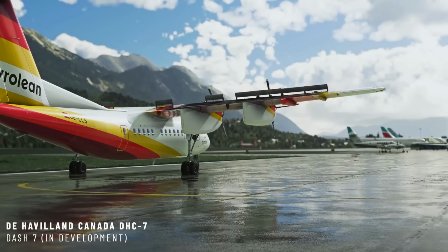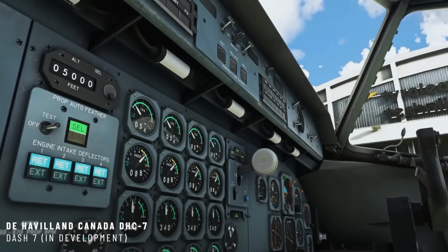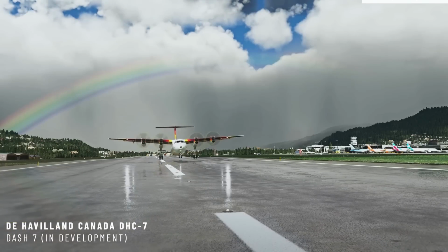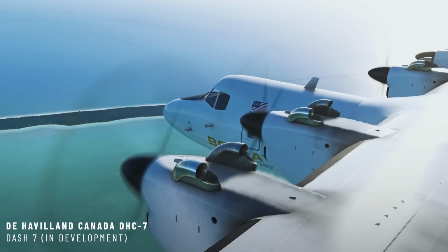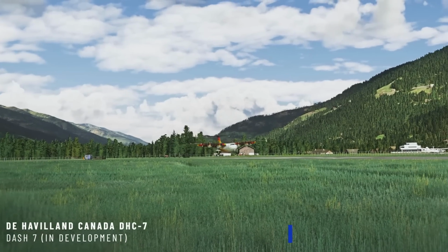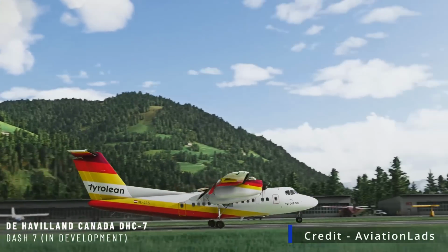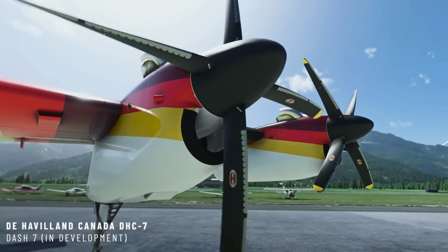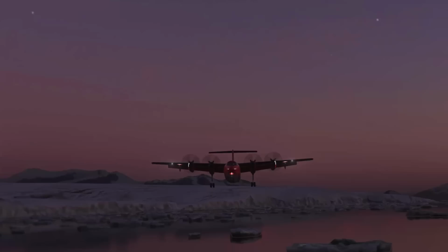The first teaser of the highly anticipated de Havilland Canada DHC-7 that's planned to be a future release. Also known as the Dash 7, a turboprop-powered regional airliner designed and manufactured by de Havilland Canada in the 70s. Now this was the first airliner to feature a high-lift wing design which provided the stall capacity. One of the most notable features of the Dash 7 was its 4 Pratt & Whitney Canada PT6-850 turboprop engines that provide increased safety and redundancy. Now there's no indication on the price factor nor the release date, but something worth following.